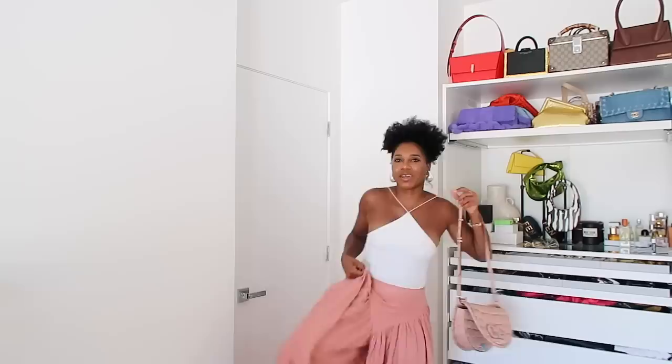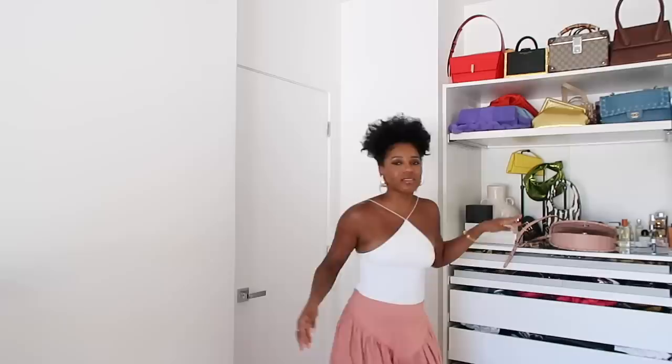We had a really nice dinner. Rio was there. Everyone loved my outfit. Everyone thinks this is a skirt, so I love going like this to show them that it's pants. So yeah, it was super fun. I always love Nikki Beach.